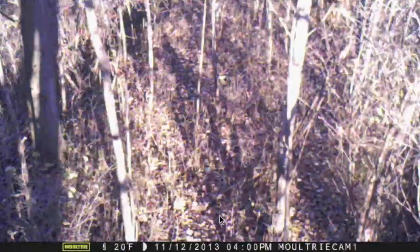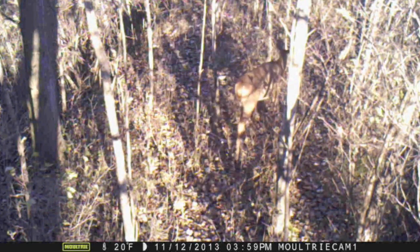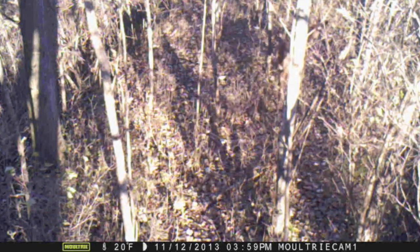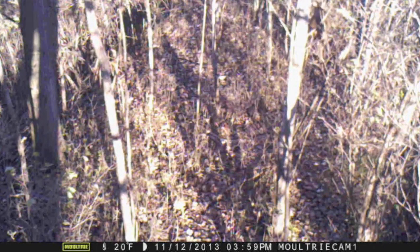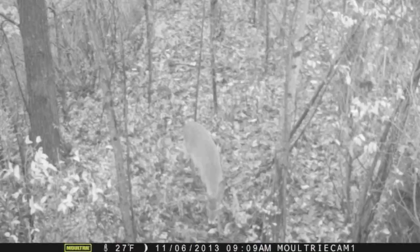All right, well, you might notice that all these trail cam videos here are from all different times of the day. This deer that's walking through right now is the deer that we passed up that we didn't have a real good shot at. But they're coming through at 10 o'clock, noon, 2 o'clock. It doesn't really matter because there's been low human pressure. And that's why we're going through the extra effort to hunt these types of areas.